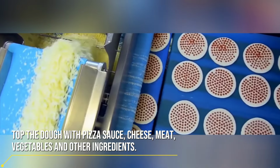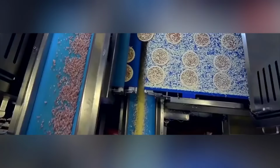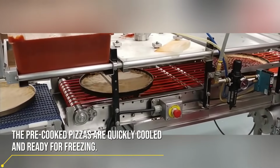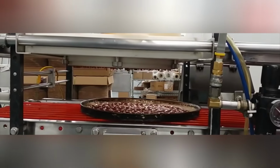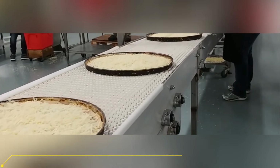In the assembly line that moves at an incredible speed, tomato sauce, cheese, pepperoni, and many other fresh ingredients are expertly placed. The pizzas are quickly flash frozen to preserve their flavor and freshness. This process ensures that the pizza remains as fresh as the first day until the moment it is cooked. The frozen pizzas are packaged and sent on their way to tables all over the world.